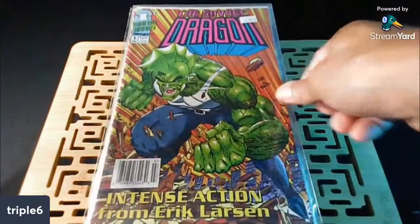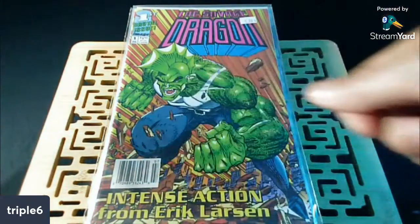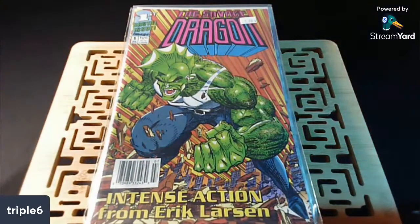I also had to grab this. This is that Savage Dragon #1, Erik Larsen from the 90s. And this might be my first newsstand copy. Nice.